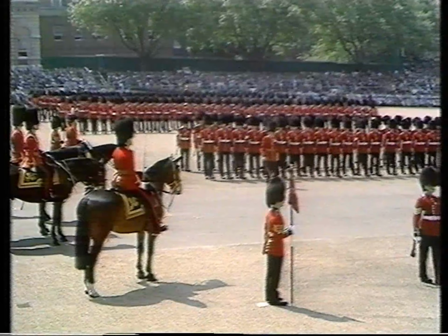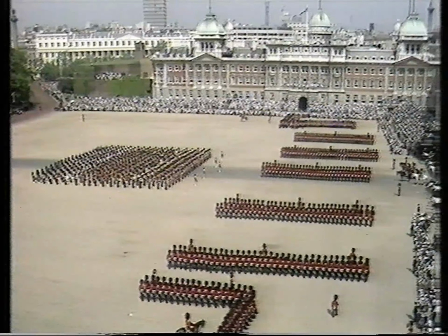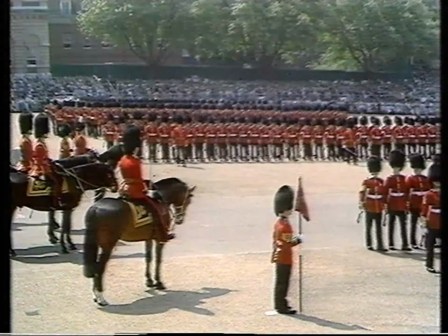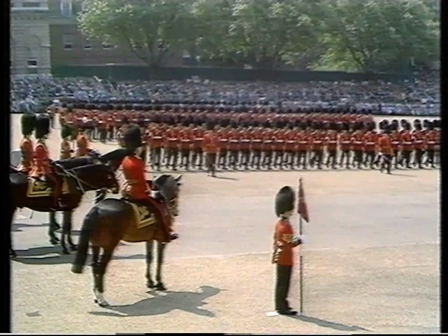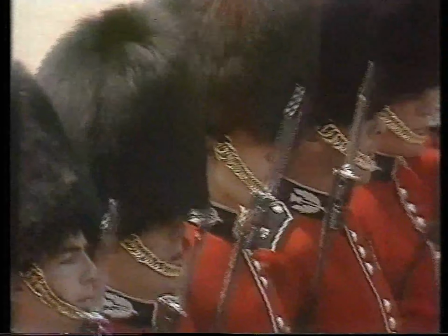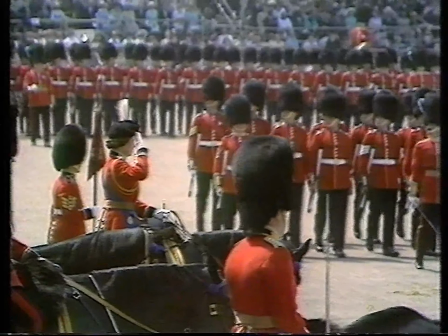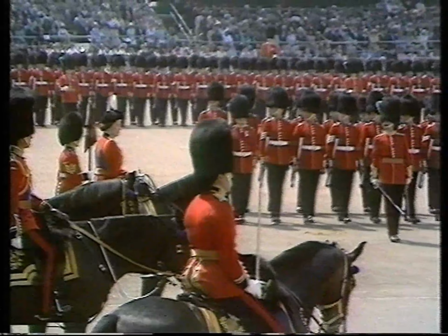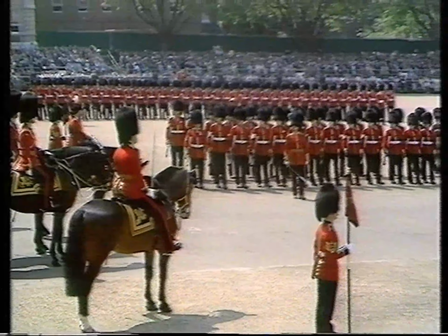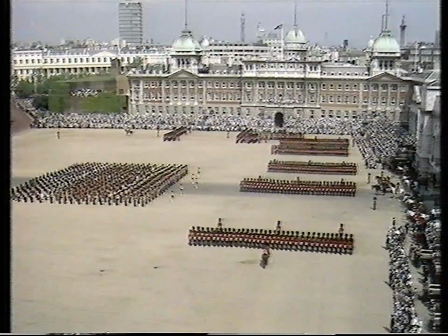Five and 6 guards march past to the slow march of the Scots Guards, Garb of Old Gaul. Slow march is the traditional air, Let Erin Remember.